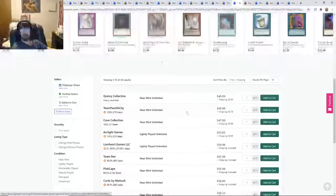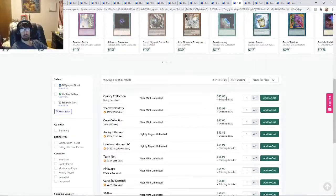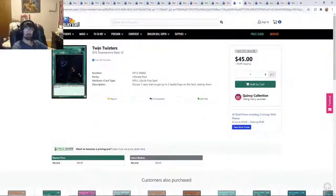Ulti Twin Twisters are criminally underrated. They should never be this price. Placed here for 46 is a steal. Listen, if you have spare money, Ulti Twin Twisters right here is some free cash.